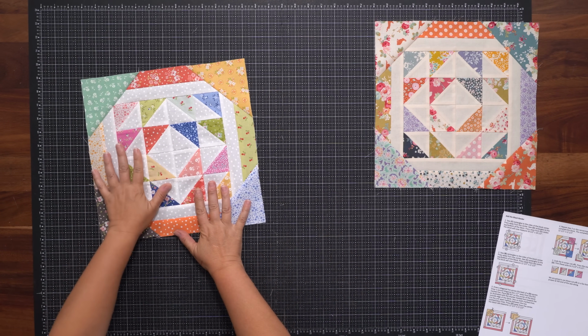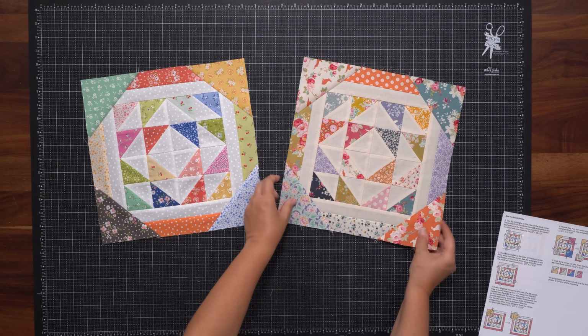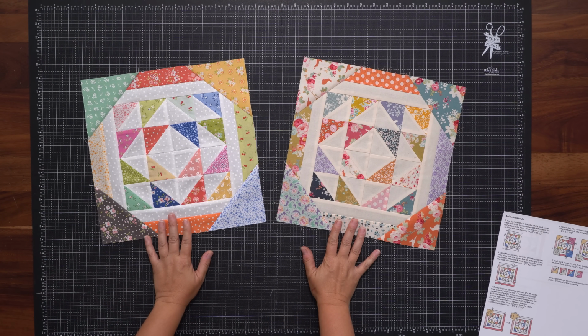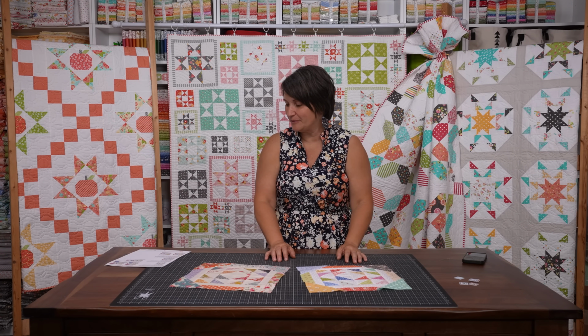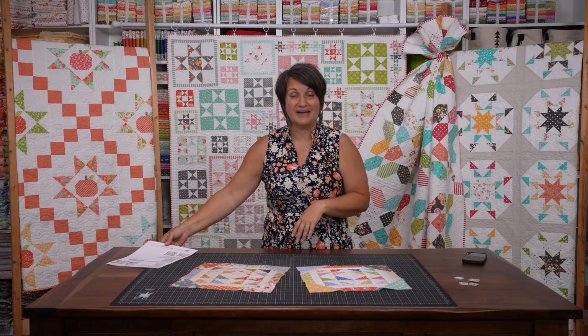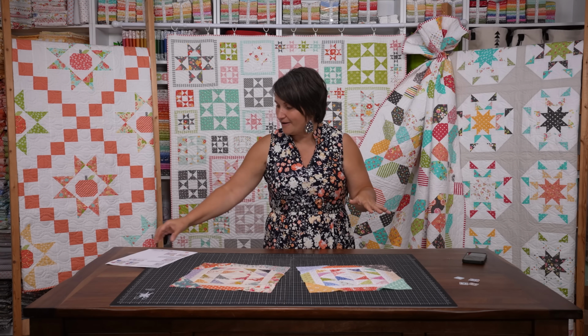There's the Callie & Co. version and then the Tilda version, side by side. I'm still very much enjoying both versions of these blocks. I think there's so much to sew along with all of you. I always appreciate seeing your blocks over in the Coriander Quilts Facebook group. If you're just now stumbling on the block of the month, feel free to jump in. The patterns are free. All the instructions are still available over on the blog to print out.